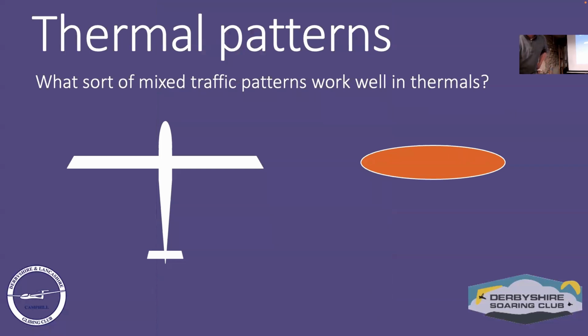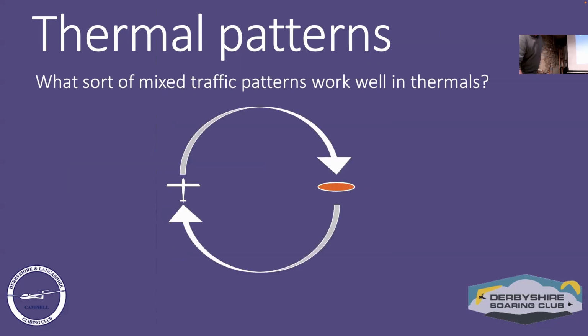I avoided the 747 and drew my own one. I don't know if it's actually any better, but, sorry? It's a training glider, let's say.